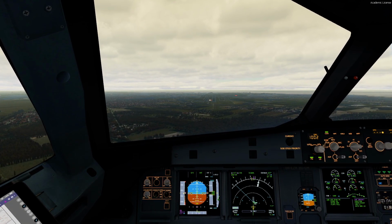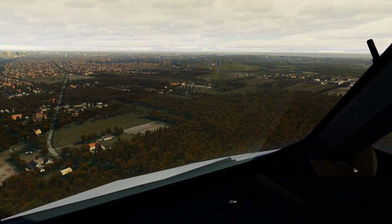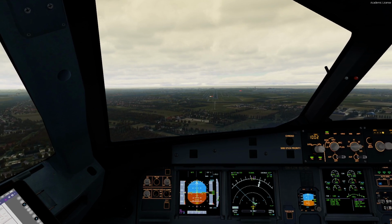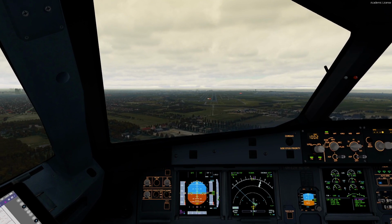Yeah, now the trees just down below are looking better, it's just now in the far distance, it looks a bit weird. Coming in a bit high. That's weird, so glide slope and PAPIs are not exactly indicating the same.